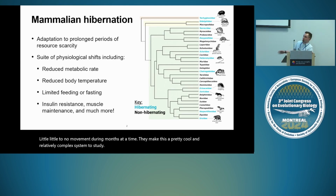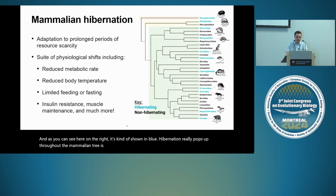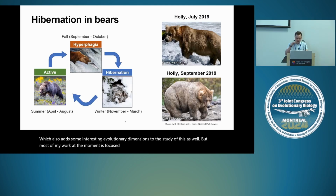And as you can see here on the right, shown in blue, hibernation really pops up throughout the mammalian tree, is not restricted to a particular clade, which also adds some interesting evolutionary dimensions to the study of this as well. But most of my work at the moment is focused on hibernation in bears, which are maybe one of the most charismatic examples of this.